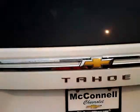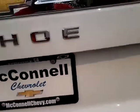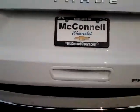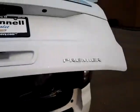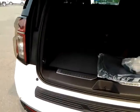Windshield wiper is tucked underneath, so it comes down whenever you need to wipe off the rear window, give a squeeze. This rear hatch will open up. It is a premier model, which means it's one of the top end levels. To close it, right in the jam there, you have the button. Now you don't have a ton of room, but you do have a little bit of cubby hole. There's your tire and everything.